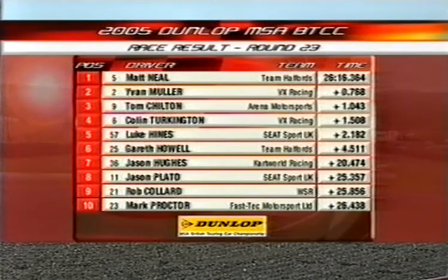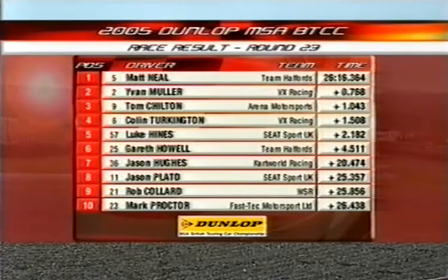Matt Neal wins the 2nd race of the day here at Knockhill ahead of Ivan Muller, Tom Chilton and Colin Turkington. Luke Hines finished in 5th place ahead of Gareth Howell. Jason Hughes finished in 7th. Jason Plato 8th. Rob Collard in 9th. And Mark Proctor in 10th place, so he'll start race 3 from pole position. So, role reversal in round 23 with Matt Neal extending his lead over Ivan Muller with his 6th win of the season. They start in 9th and 10th spot and join us after the break where we'll have all the action.